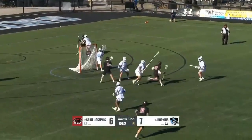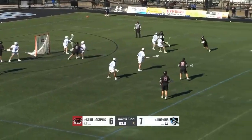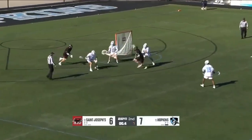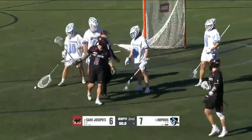This is Levi Anderson, bullying his way to the cage. Strength against strength. Smith on Anderson. Anderson ain't giving it up. Shot goes wide, bounces away harmlessly. Horn sounds, clock hits 000.